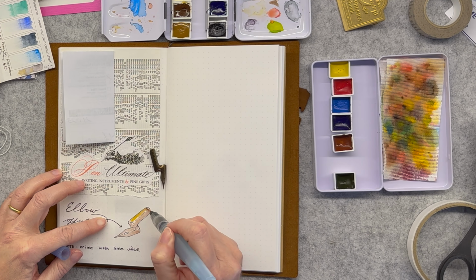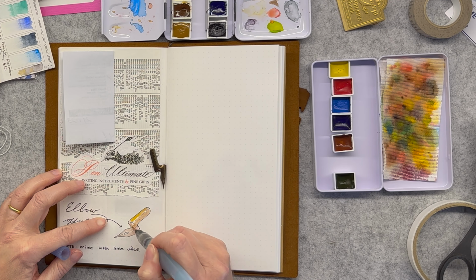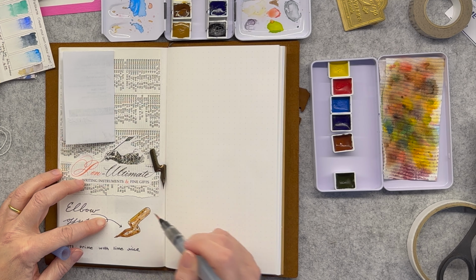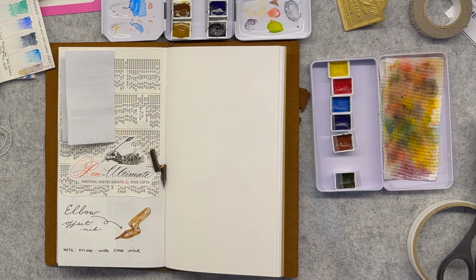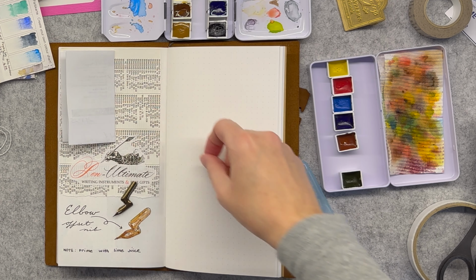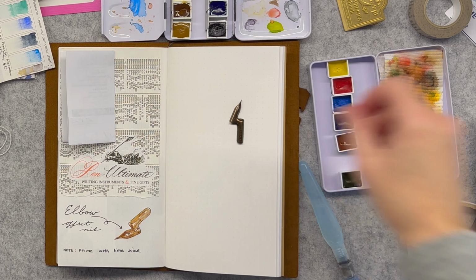Let me know below what your favorite page in my journal, Memory Keeping, is. I think for me, my favorite pages are the ones where I end up doing some little watercolor doodles.